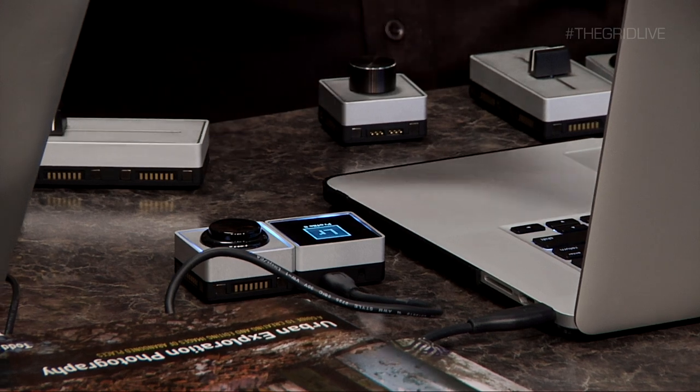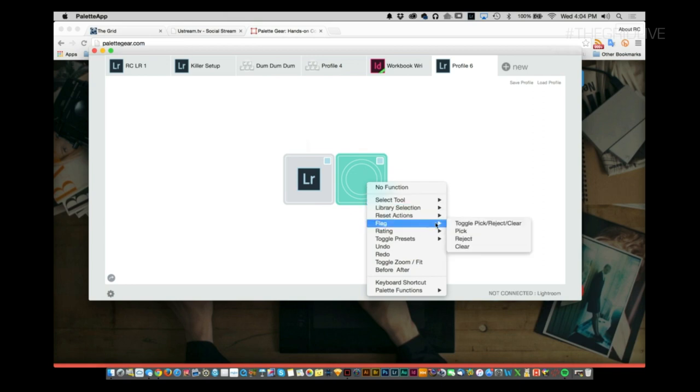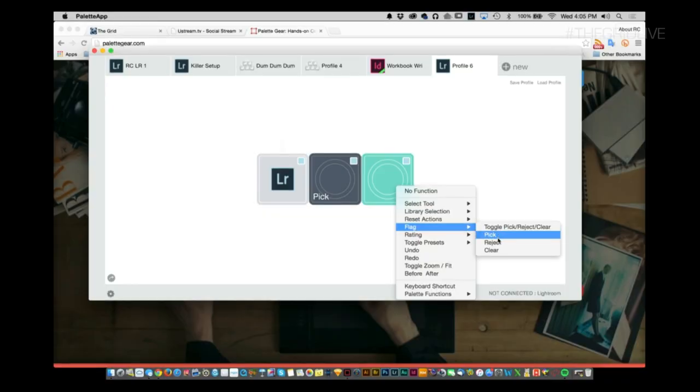So here you have the button device. Watch what happens when I plug it in here. Click. Magnetic. As soon as I plug it in, the button shows up on the interface. What do I want to do with that button? I'm going to click on it, go to flag, and flag that as pick. Now I'm going to grab one of the other buttons and magnetically connect it. Bip. There's the second button. I'm going to go flag, and flag that as rejected.